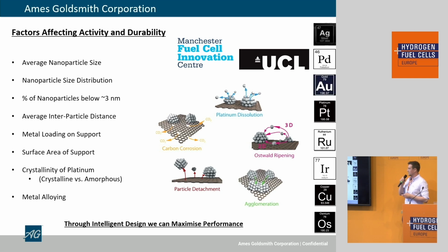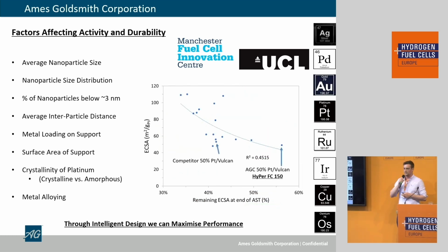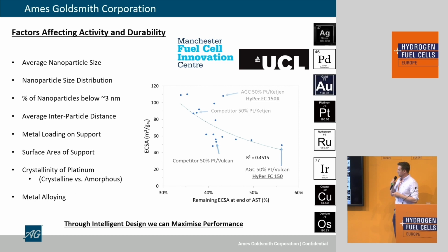We work with a number of academic partners and customers to really probe the fundamentals of the materials we work with, how the structure impacts the activity. It's a circular process, and we continue to improve on our catalysts. This allows us to produce materials that perform significantly better than some of our competitors. This is one of our high durability catalysts. And even for the high activity catalysts, we can produce materials that are better across a range of different parameters.